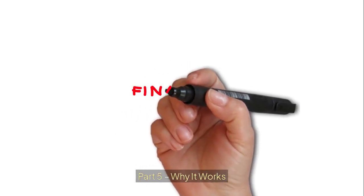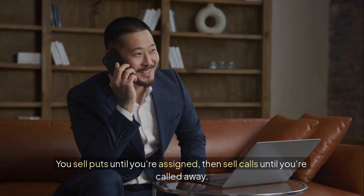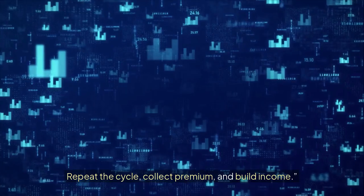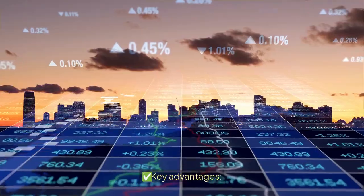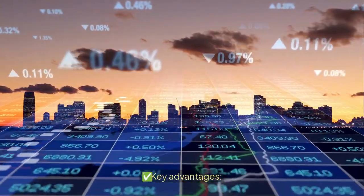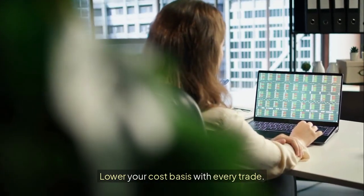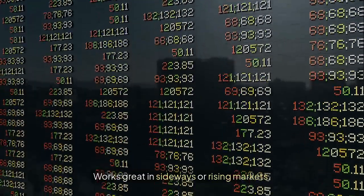Part 5, Why it works. This is why it's called the wheel, it keeps spinning. You sell puts until you're assigned, then sell calls until you're called away. Repeat the cycle, collect premium, and build income. Key advantages: earn income while waiting to buy stock. Lower your cost basis with every trade. Works great in sideways or rising markets.